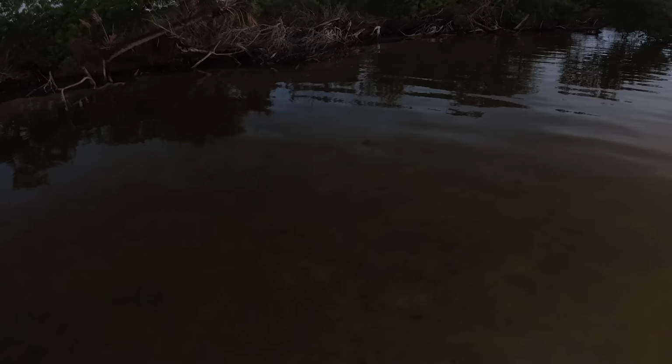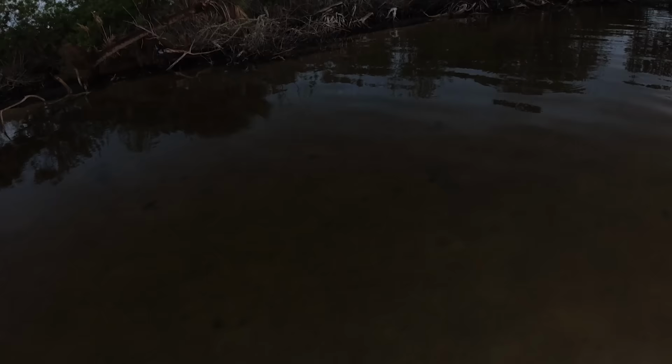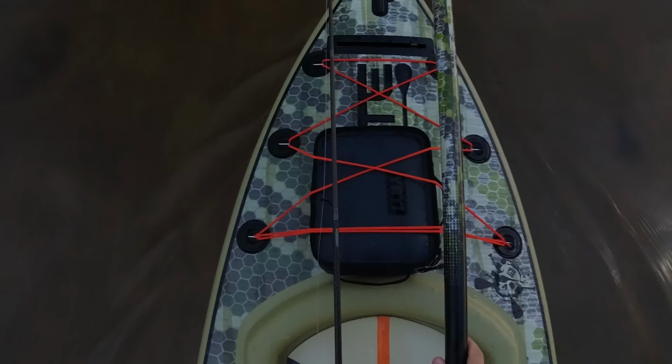So let's see if we can find a trout here, or at least some fish that are bigger than the ones I just knocked out. Nice snook right here.